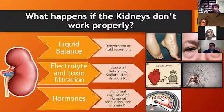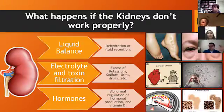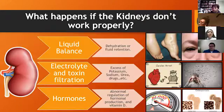when not working properly, might lead to osteoporosis or to anemia, because the EPO, the last hormone I talked about, gives the signal to the bone marrow to start producing red blood cells. So if it's not working properly, of course, that's what's going to happen. You're going to have anemia.